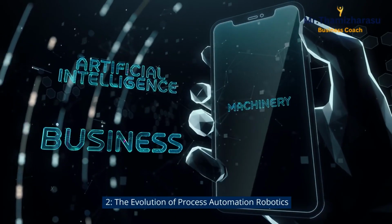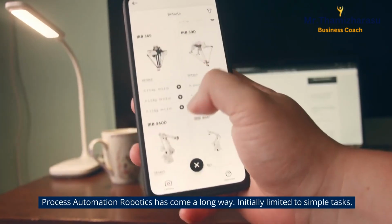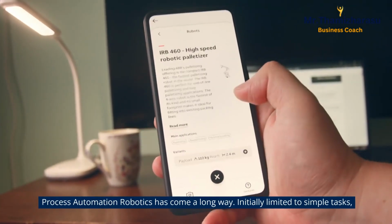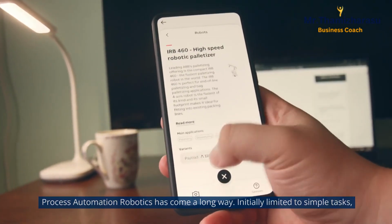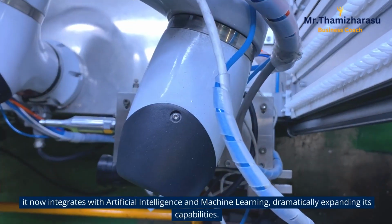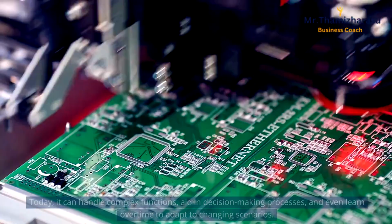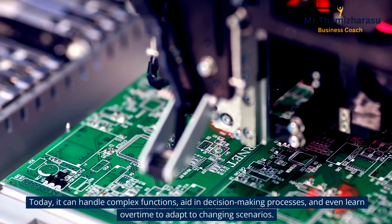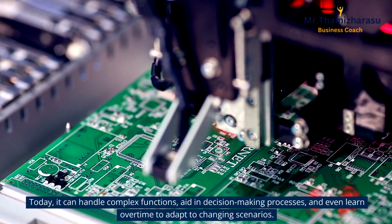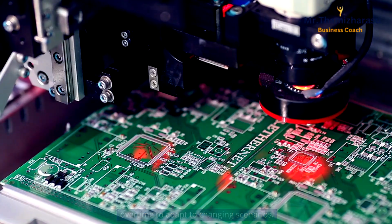2. The evolution of process automation robotics. Process automation robotics has come a long way. Initially limited to simple tasks, it now integrates with artificial intelligence and machine learning, dramatically expanding its capabilities. Today, it can handle complex functions, aid in decision-making processes, and even learn over time to adapt to changing scenarios.